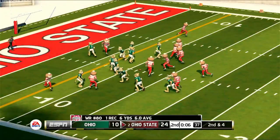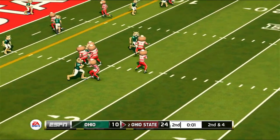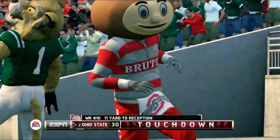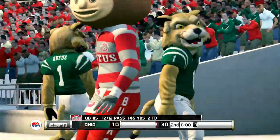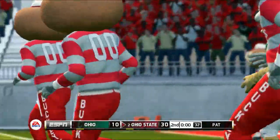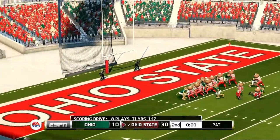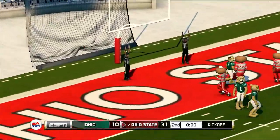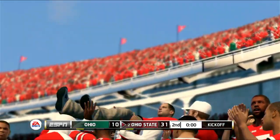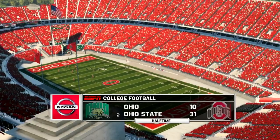I think he could have taken a risk down the field, but he played it safe instead, and that's one of the keys to winning ball games. Quick throw. He goes up and gets it. It's a touchdown. And he converts the extra point. So at the end of the half, Ohio State leads it 31-10.